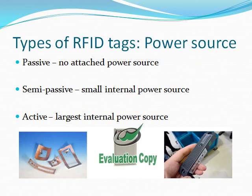Using a power source as an identifier of different types of RFID tags will result in three classifications: passive, semi-passive, which is also sometimes called semi-active, and active. Passive tags don't have a power source of their own. They rely on the electromagnetic field generated by the reader for the information in them to be revealed.